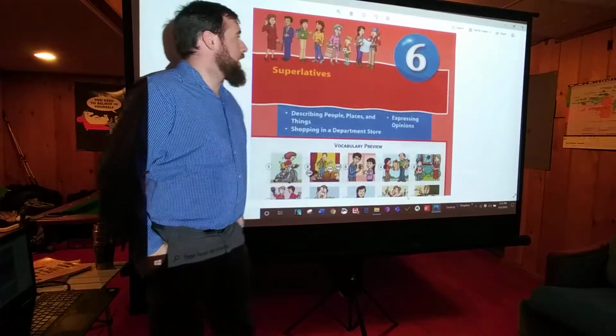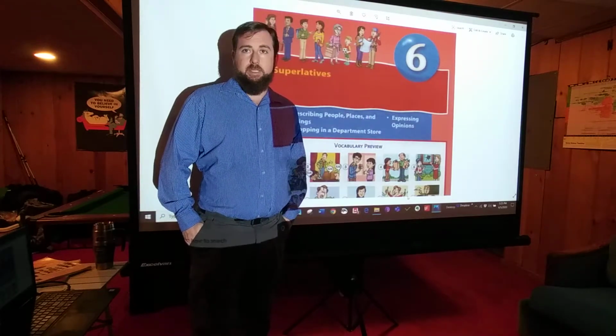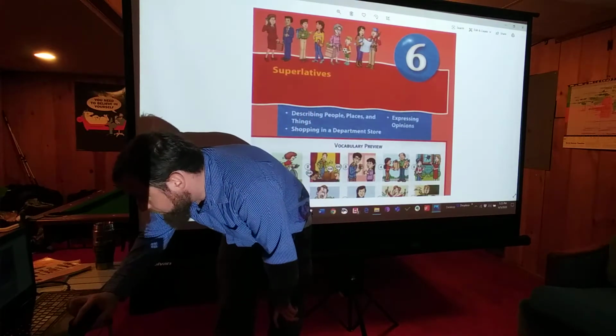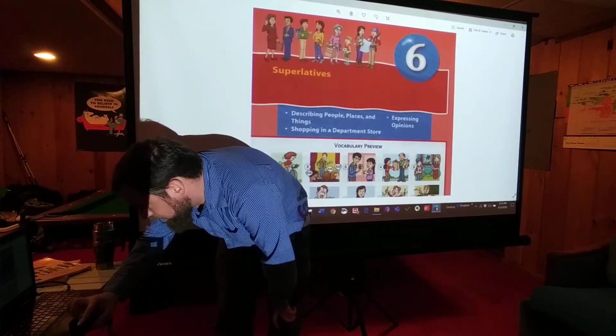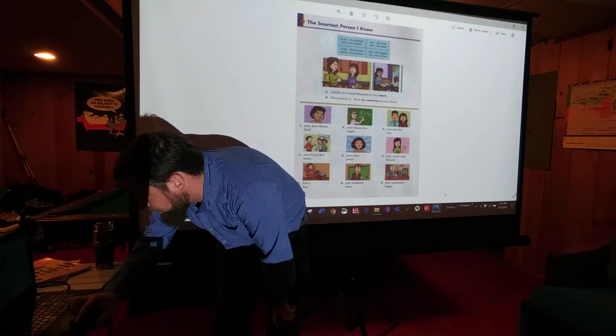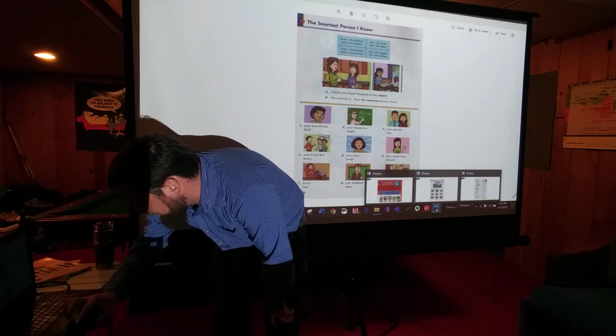Today we're going to be starting Chapter 6 of the Red Book. To complete this lesson, you will need this page, page 49 of the textbook. You do not need to print that. This page, page 50 of the textbook. You do not need to print that.